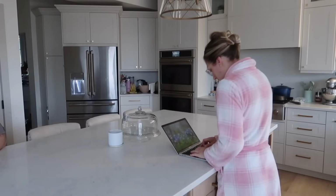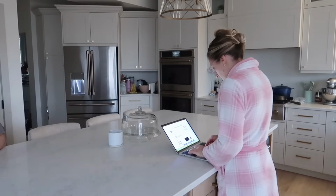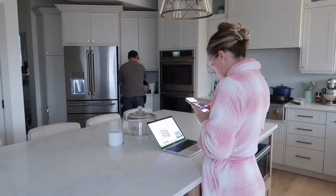We're going to get started in the kitchen. This morning I wanted to make some banana chocolate chip muffins. So it's early in the morning. Jeff's going to get started with the coffee and I'm just looking up a recipe.